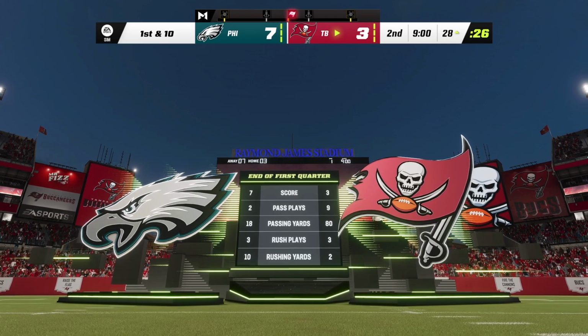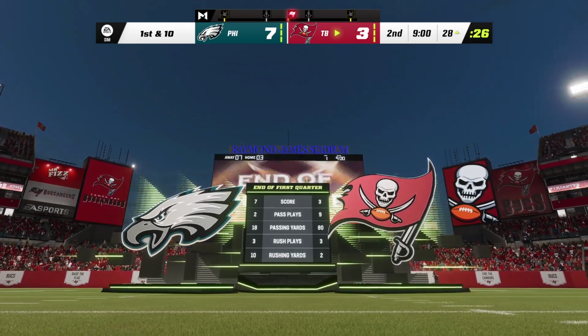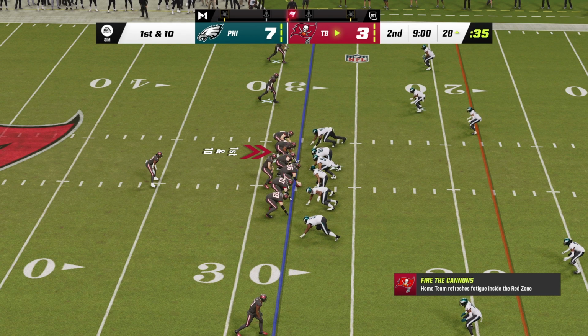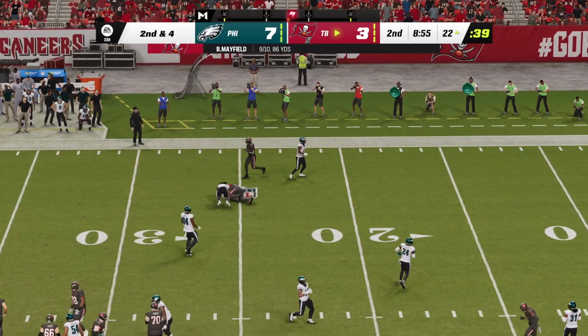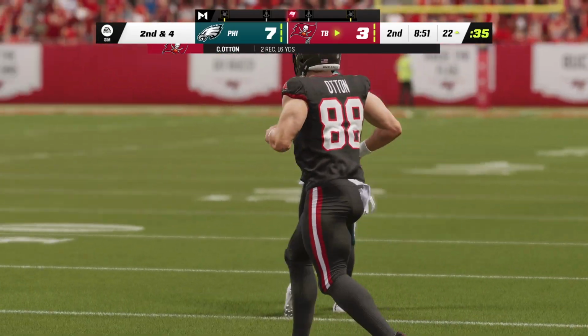After one, 7-3 the score on EA Sports. Second quarter now in Tampa Bay. It's the Buccaneers in control of the football as they've got it with a 1st and 10. Mayfield with it once more. This one taken in by Otten, and he'll be taken down at about the 22-yard line.